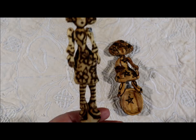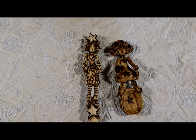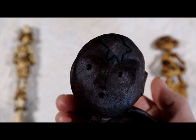I've been very caught up in the whole thing about stardust and stars and how that connects with trees. And so stars are showing up a whole lot. For instance, the star baby I carved. Now can you see? There's the star on the star baby's head. So this is a star baby scoop.